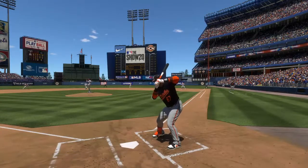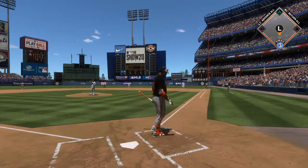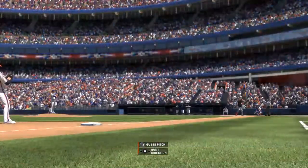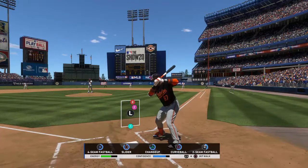0-2 count and the pitch. And the third baseman will have a look at it, but this is back into the seats. Got to take advantage of that pitch right there. 0-2 breaker hanging over the heart of the plate. Not going to see too many of those today.